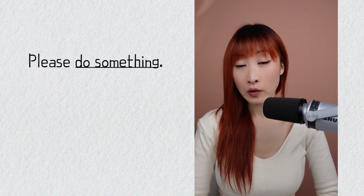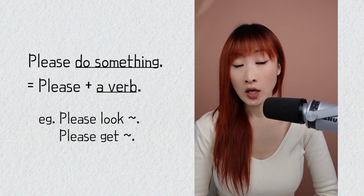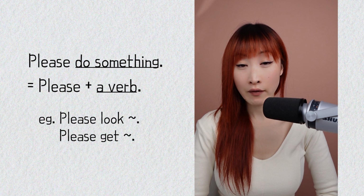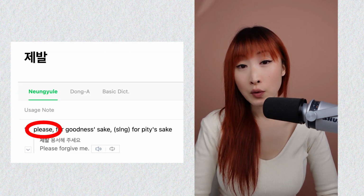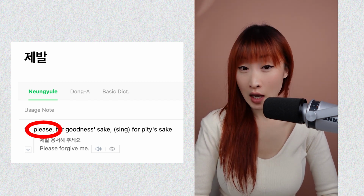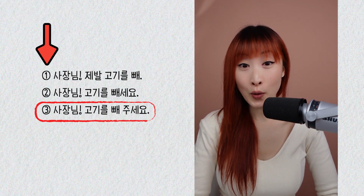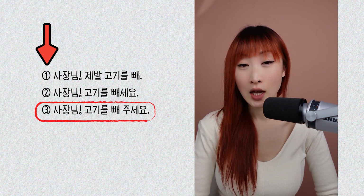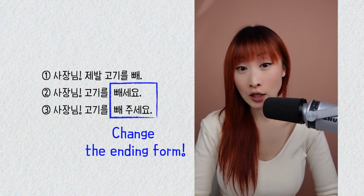In English, when requesting something, you say please plus a verb, just like please look or please get. In Korean, we don't have any equivalent term for please in that context. By the way, you might see the term 제발 in a Korean dictionary, but it sounds almost like begging. So number one, 사장님 제발 고기를 빼 sounds too desperate or dramatic. So never use it. Rather, we reform a sentence by changing the ending form.